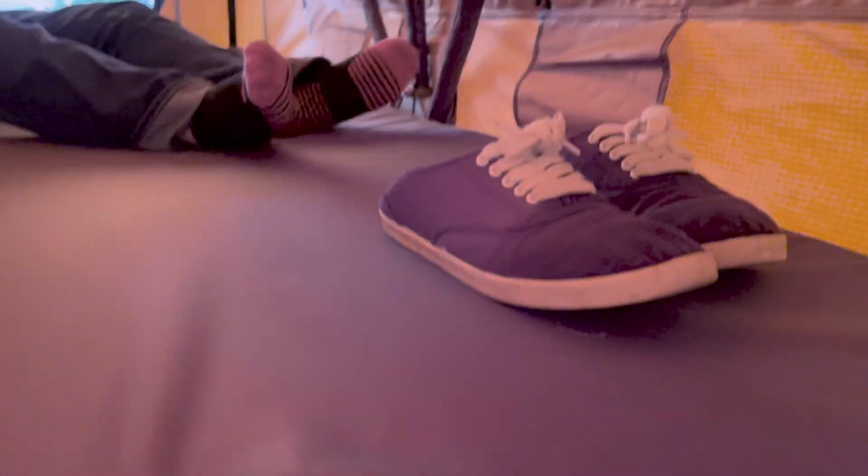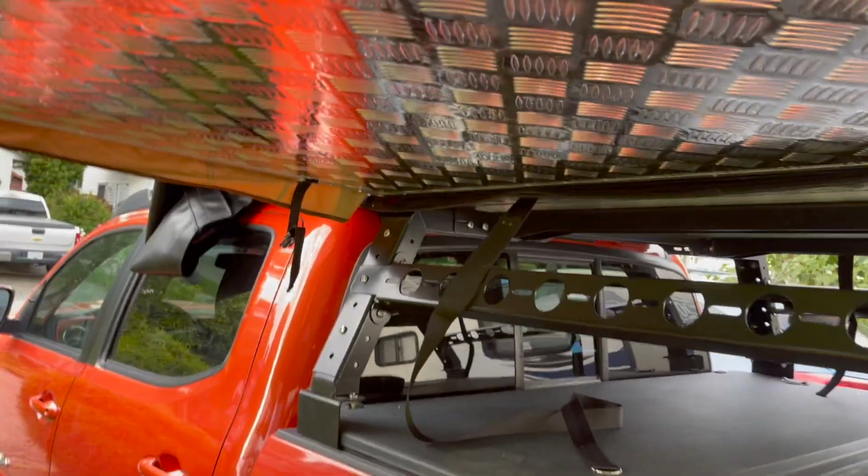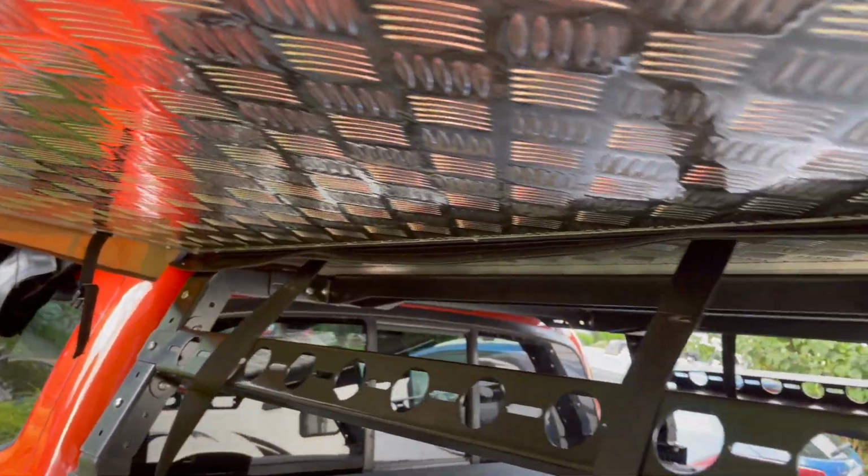It comes with a couple of little shoe bags as well, so that you don't have to leave your shoes on the mattress there. Is that a hint? The shoes can go into little shoe bags and hang down, which is pretty nice. And underneath you can see it is a fairly solid checker plate base, going all the way across.